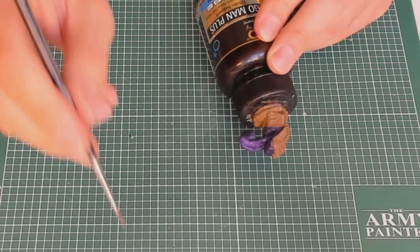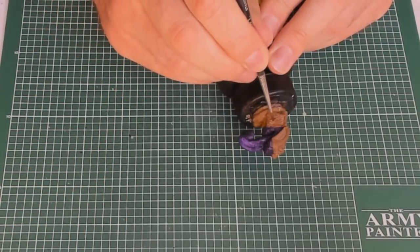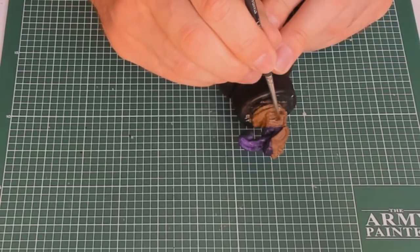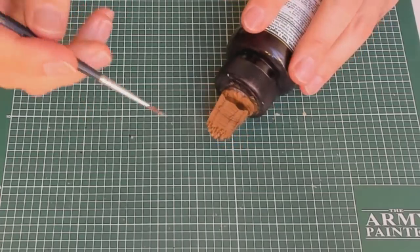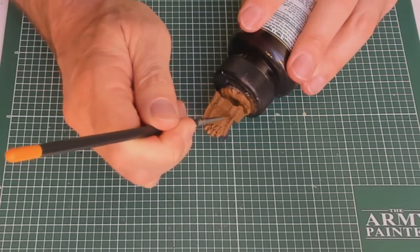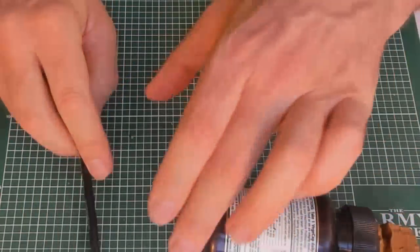All right, this is not working. Let's just brush that off a bit more. Okay, and separating again. Sorry, guys. It's rolling all over the place. It's rolling away. What's that, Joan?